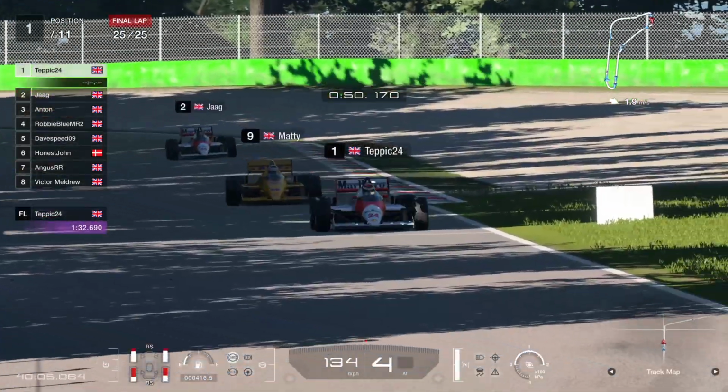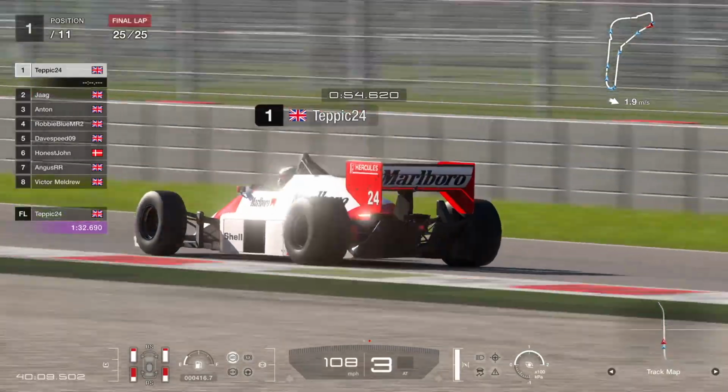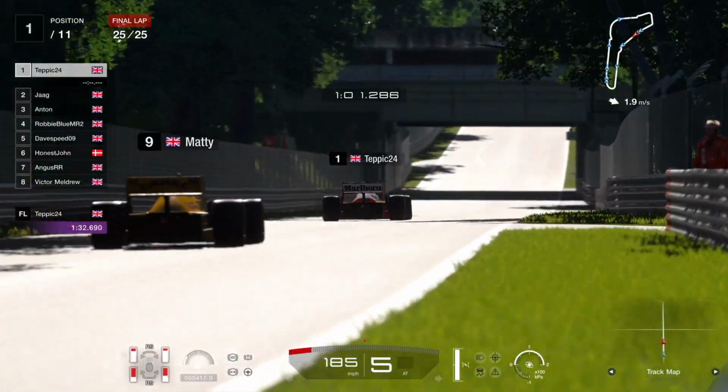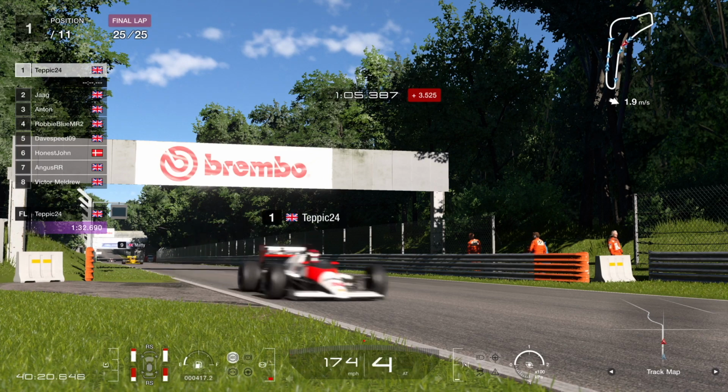So where are we now? We're at the Lesmo, or whatever it is. Lesmo. No, it's the second Lesmo. We're coming up to the Ascari chicane. And this is the final lap, so only the Ascari chicane and Parabolica to go, and that's it.